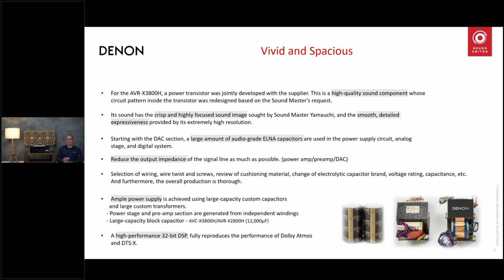I'm not going to read out this feature list here, because we always work on it to replace the parts which we can't use anymore. We are looking for new parts which give us a better performance, and that's what we do. Power supply, the preamplifier stage, the DSP, the DA converter, and also, of course, the output stage.